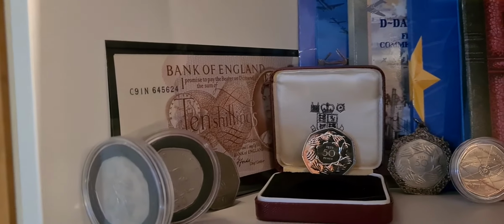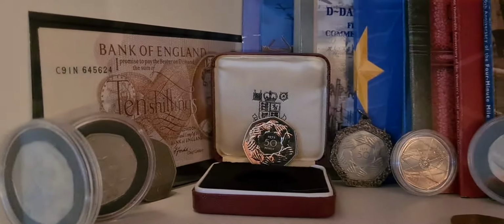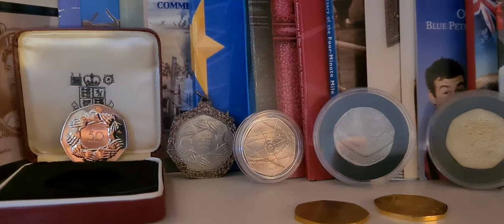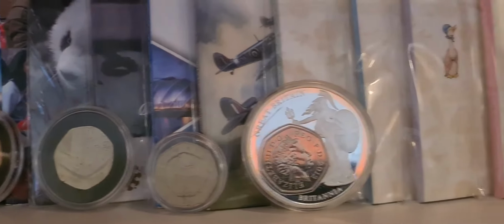And then on the next shelf at the very start, we have a 10 shilling note. We have a couple of the very old 69, 1970 50p's, a 73 proof 50p, and a couple of other little error 50p's mainly, which are in the capsules, and then a little Britannia thing. And then at the end, the back pile here is Olympic 50p's. Then we have normal commemorative 50p from the UK, and then we have territorial 50p as well.